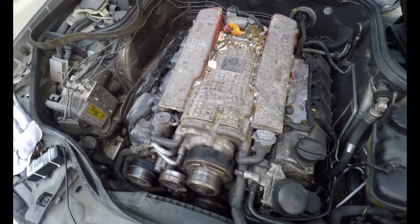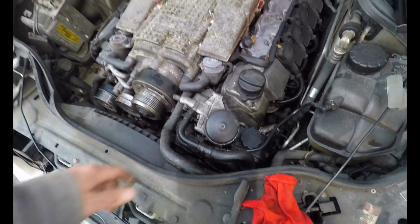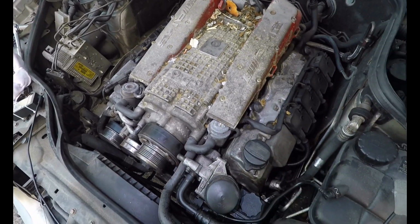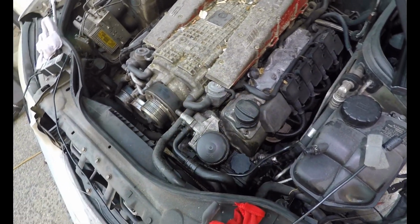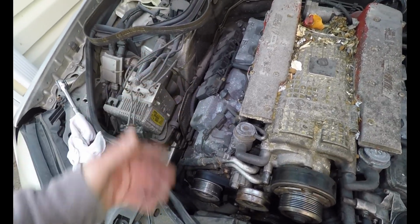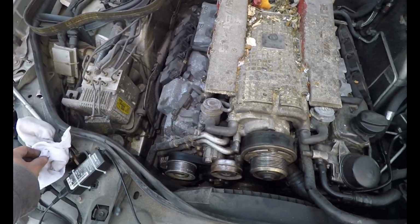And obviously cleaning all of this stuff, I have to vacuum all this. I'm going to pull out my old vacuum cleaner and attach a little tube, and I'm going to try to vacuum up all of this. Nasty, really nasty. I might even go so far as to pressure wash this engine, because it's terrible to work in these conditions. I mean, nasty. I don't want to touch anything.